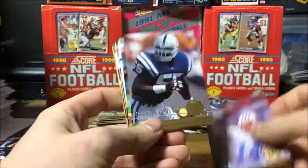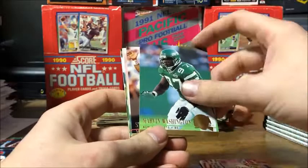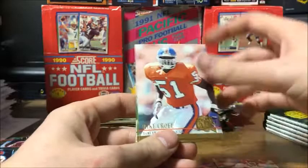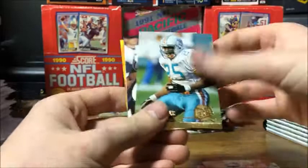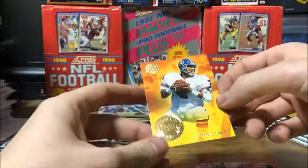Cody Carlson, Quentin Coryatt, Vince Workman, Desmond Howard, Marvin Washington, Andy Harmon, Steve Young, Michael Brooks, Mike Croel, Lewis Oliver, Donnell Woolford, Jerome Bettis, Henry Thomas, and Achievement Award, John Elway.